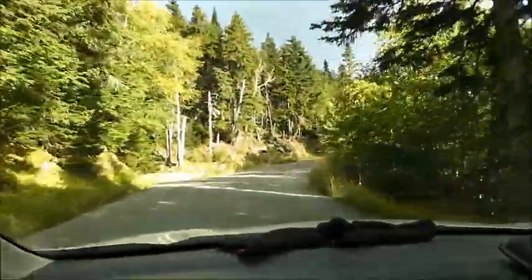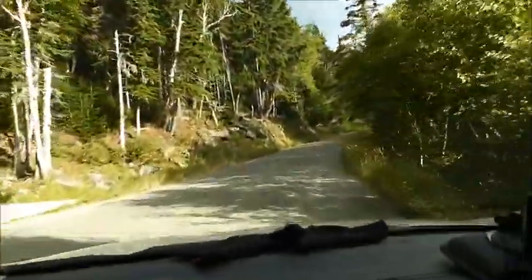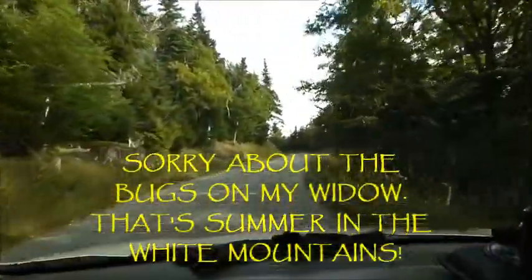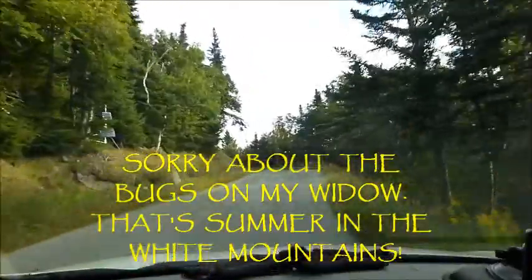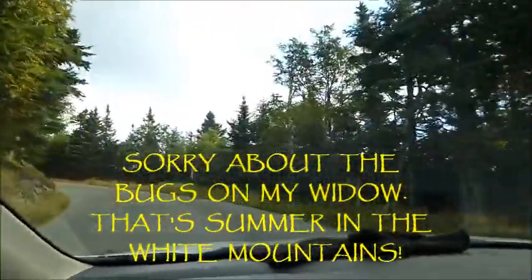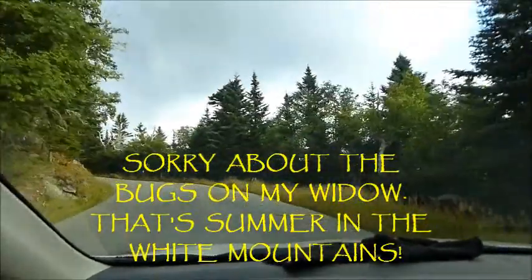We just passed the 3 mile marker. Ears are popping. Doing a good 20 miles an hour. That seems to be the limit, especially on these turns.